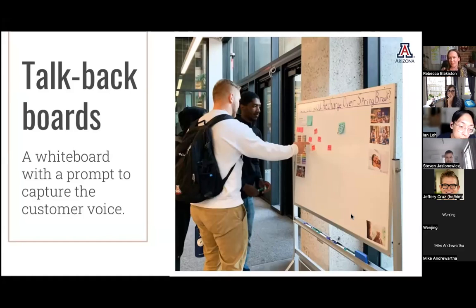In this example here, this was actually the last one, kind of sadly, before March 13th, 2020. And so the last Talkback board that we had up in the lobby was, how do you recharge over spring break? And it was kind of the sad thing. We kept it as an artifact after that because people talked about Disney World, which was then closed down a couple days later, and South by Southwest, which was canceled.